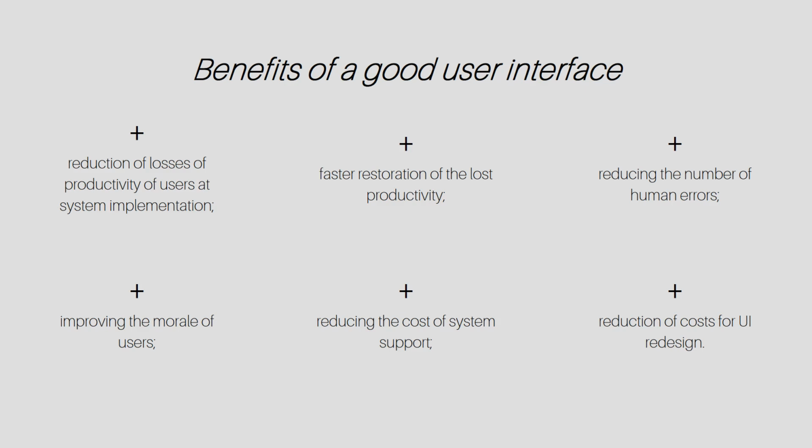Ergonomic software products are easier to learn, they are more effective, they also minimize the number of human errors and increase their satisfaction. Their effective user interface is a result of the developer's understanding of the need to pay attention not only to the data, but to the user, his tasks and activities. Here are some of the most significant benefits of a good user interface.